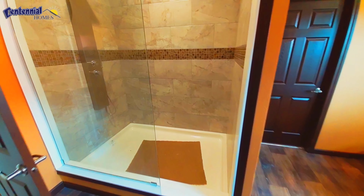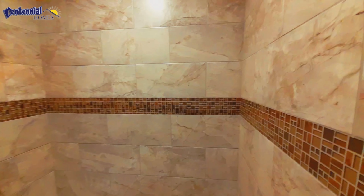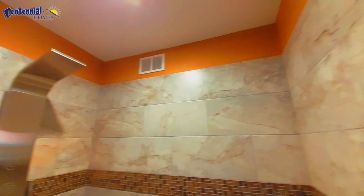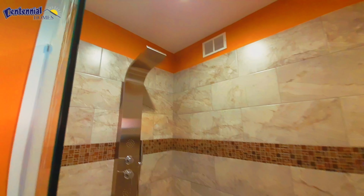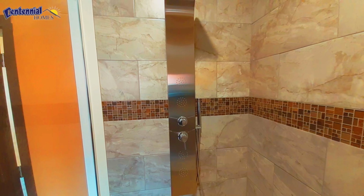And then we've got our big tile shower. They went with a slightly different color than what I've been using in them. I like this gray and this glass inlay they've used here. It's a really big shower. Once again, this is about 4 foot wide, 5 foot long, I should say.